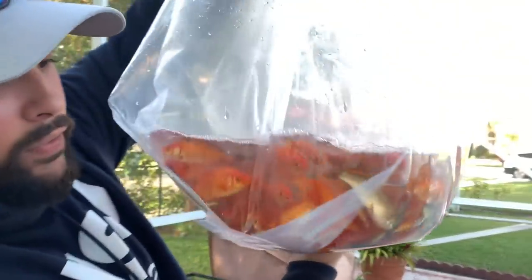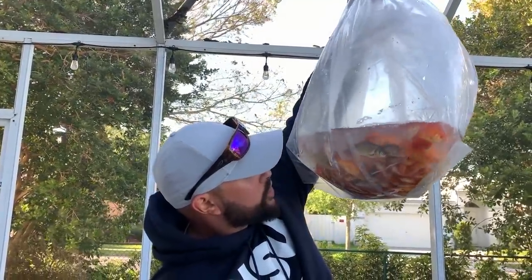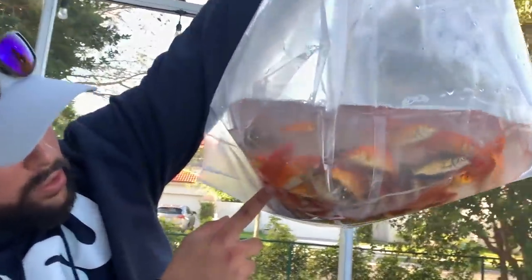Look at the size of these goldfish. They're so big. 100 goldfish, I think. Oh my gosh. This is crazy. That's ridiculous. Now, what's really cool is there's several different colors. Look at the color of that one. Maybe we might get lucky and they'll breed inside over there. You know what I'm saying? That'd be pretty cool. So after this, nothing else can go in here.